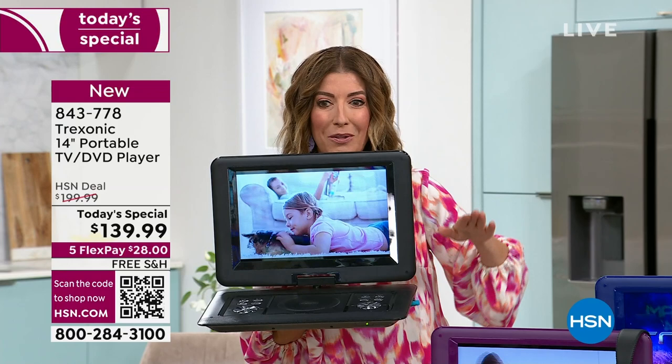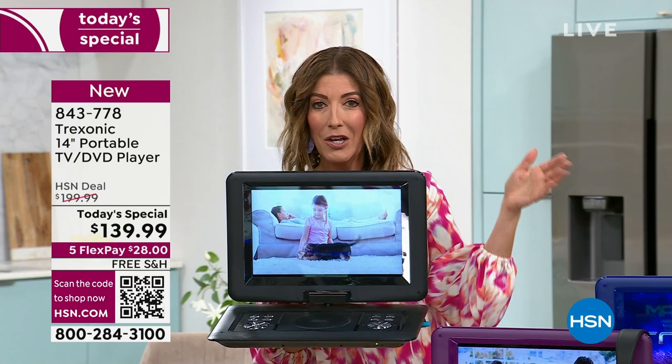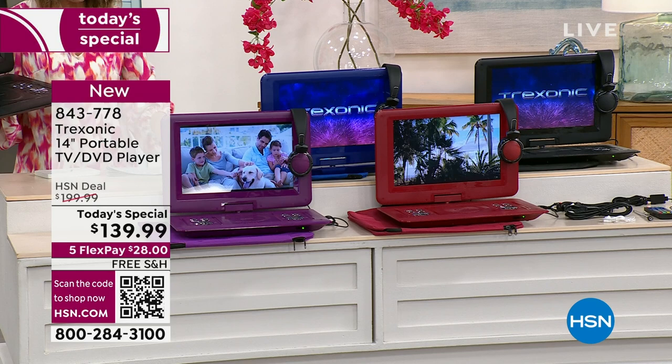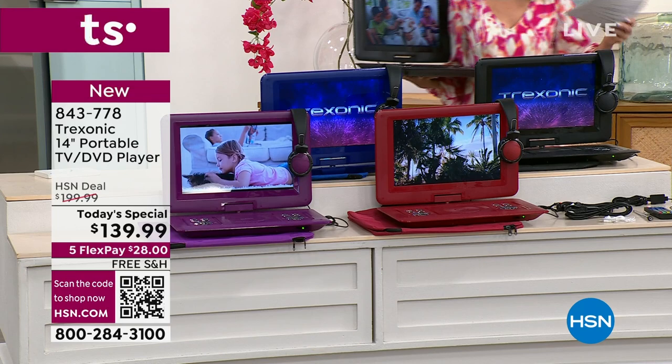In fact, check out the retail value. It's $199 out there at retail. We're gonna give it to you at $60 off. We've got all the colors. We have 5 flex pay. Did I mention free shipping? We have that too. So come on in and take a look at our great value, and I'll show you everything that you're getting, because we do have an exclusive offer that you can only find here at HSN.